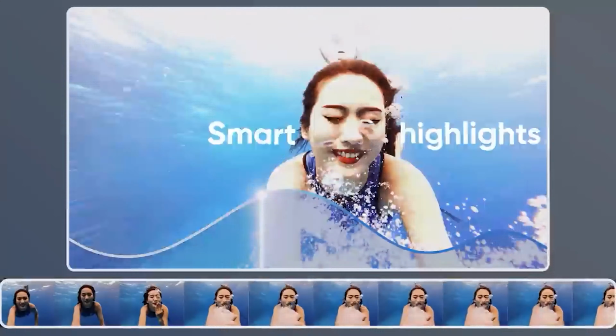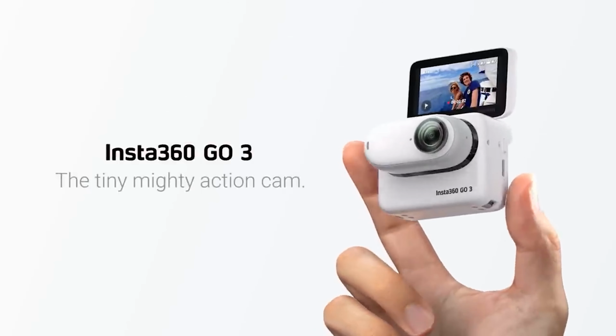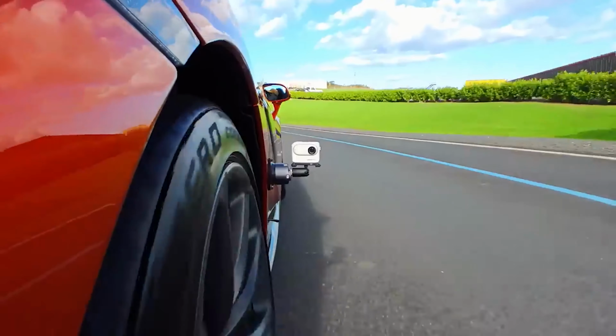However, the size of the Go 3 means some sacrifices have to be made. There's no removable storage, no external microphone support, and no 4K video. As such, if you're looking to shoot professional-grade video, you'd be better off looking at the GoPro Hero 11 Black, which costs a similar amount of money at the expensive size.